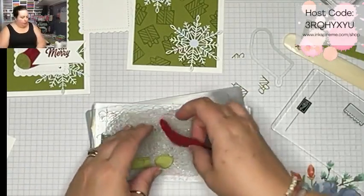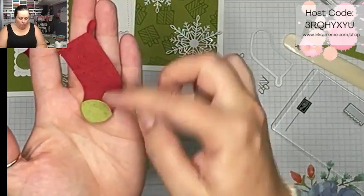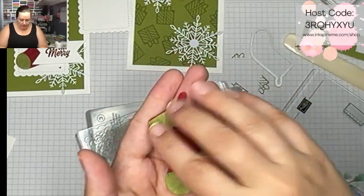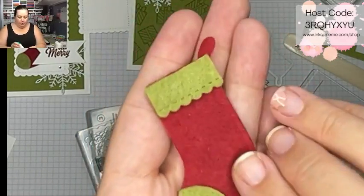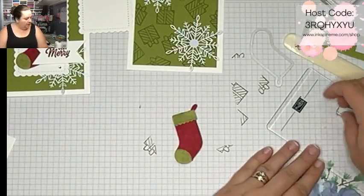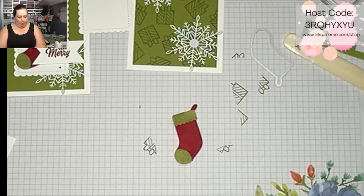So you're going to want to use your Tombow again. Now the thing with your wet glue is it can seep through the felt, so you don't want to use a lot or very heavy amount, and you don't want to push too hard when you're actually attaching it. So I'm just giving it a light coating so that it's not soaking through too much, and then a very light hand when I attach that. So there's our little stocking all attached, ready to go.